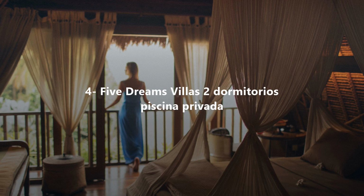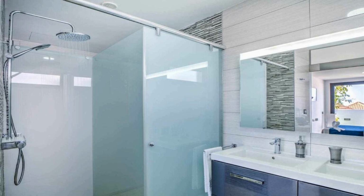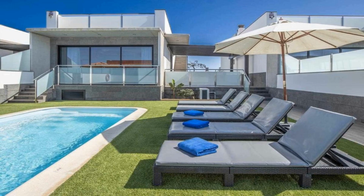Number 4. Located in Corralejo, 1.9 kilometers from Las Clavelinas Beach and 1.9 kilometers from Corralejo Viejo Beach, 5 Dreams Villas 2 Dormitorios Piscina Privada provides accommodation with air conditioning and access to a garden. Free Wi-Fi is offered throughout the property. Each unit has a terrace, a kitchen with a dishwasher, a dining area and a TV, while the private bathroom includes a walk-in shower. A microwave, a toaster and fridge are also provided, as well as a kettle.